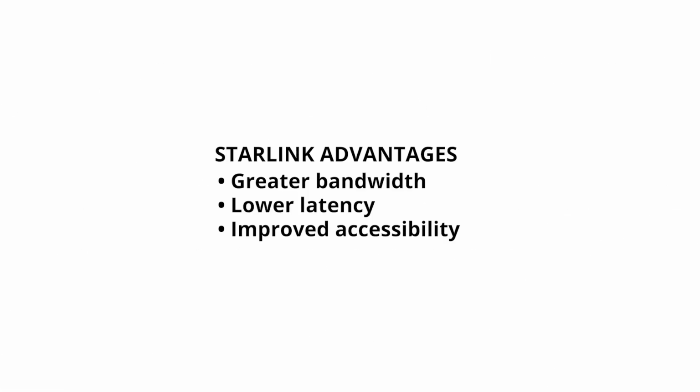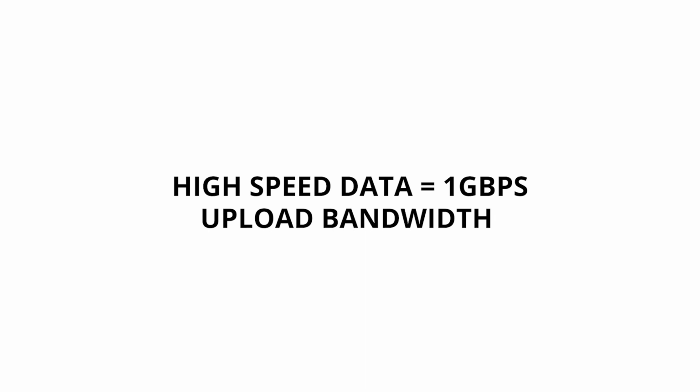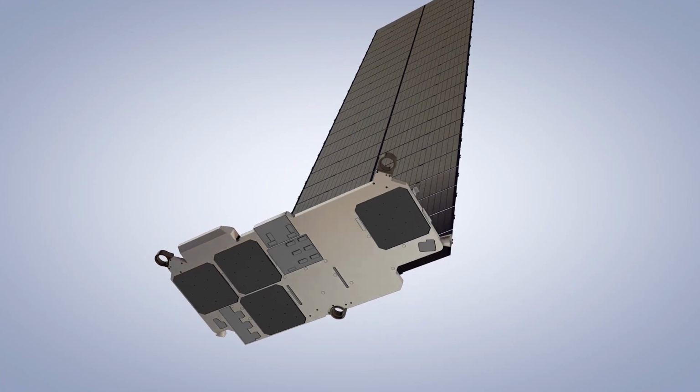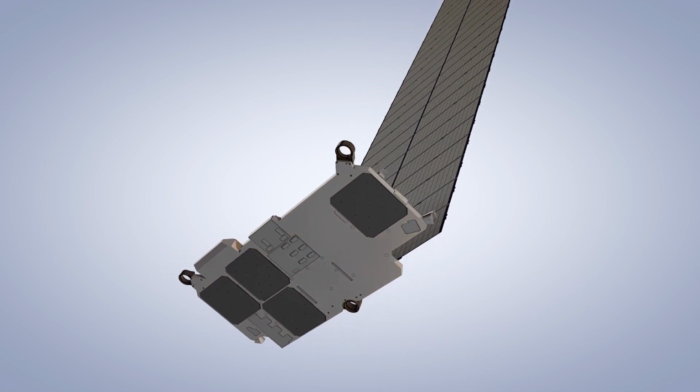Starlink's unique approach could be ideal for live streaming in the future because the service offers greater bandwidth, lower latency, and improved accessibility. Since high bandwidth is crucial for video streaming, Starlink's future projection that the service could provide up to 1 gigabit per second bandwidth in the future is highly beneficial for broadcasters. Early reports of the service, however, suggest 20 megabits per second upload bandwidth is currently more realistic.